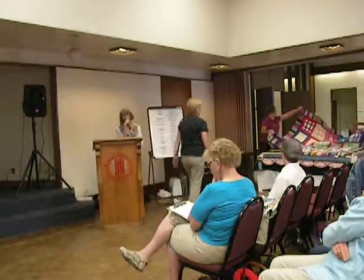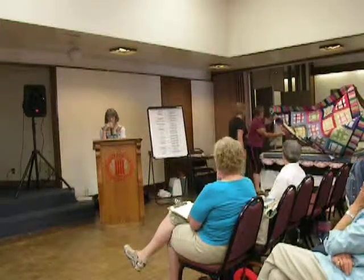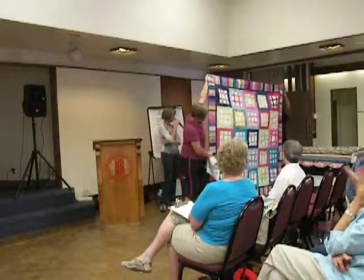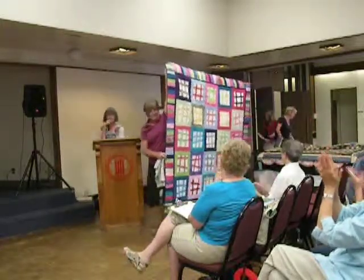This is the first place in the Children and Novelties Quilt, and this is Andrea Rido, tic-tac-toe. Very funny.